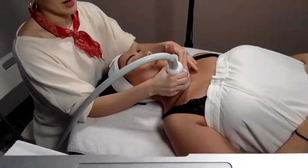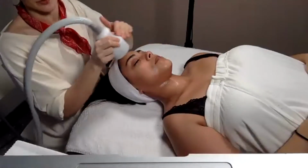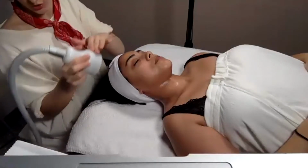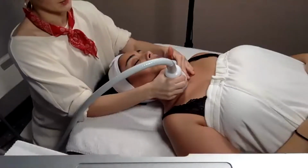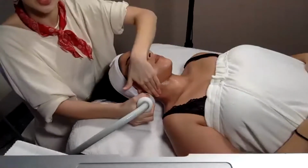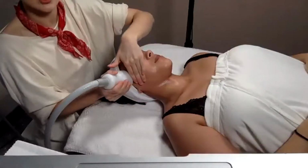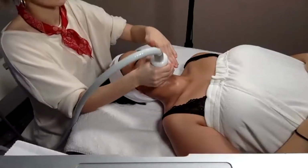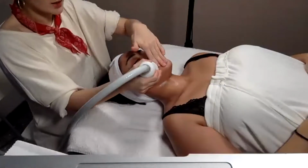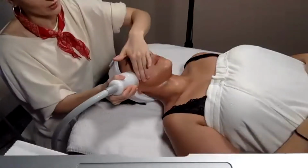And too fast would be sort of this speed, right? So that's way too fast. You want to make sure that you are doing gentle, steady strokes. So this would be a good pace. You can see it's on the slower side, but it's nice and steady. I'm not pushing down too much. I'm only applying enough pressure that we're seeing that nice lift. And you can see I'm going at a good enough pace that it's still not going to be irritating for her, but we're still going to see this.